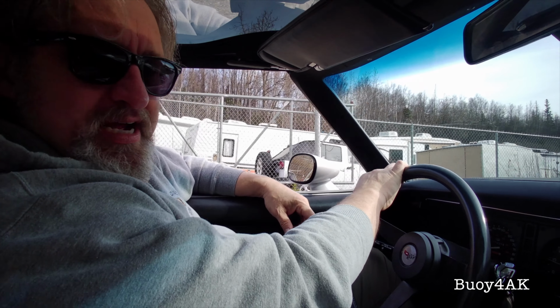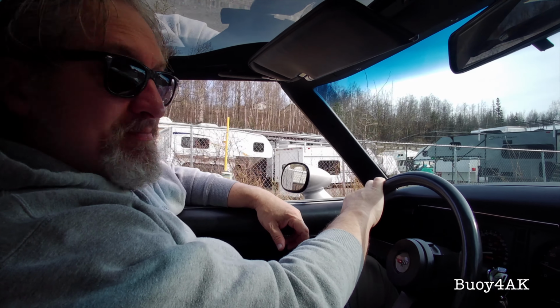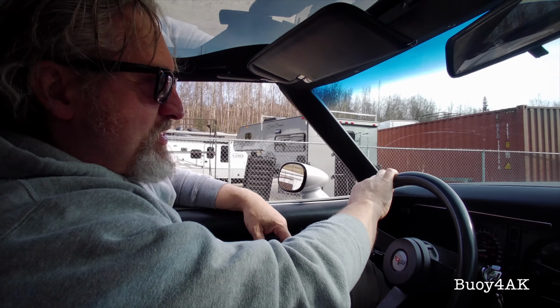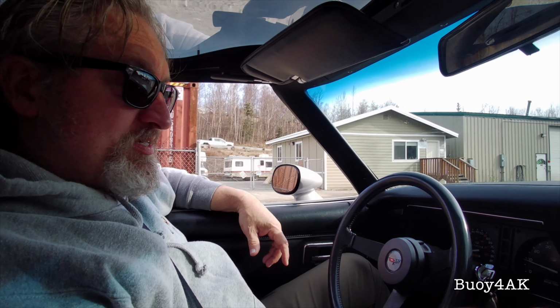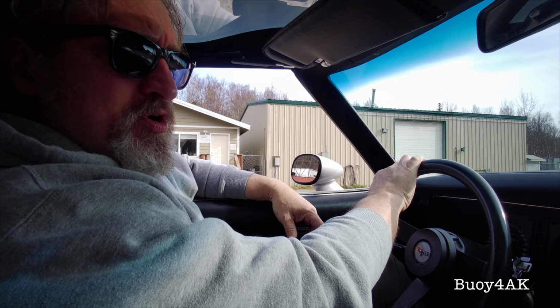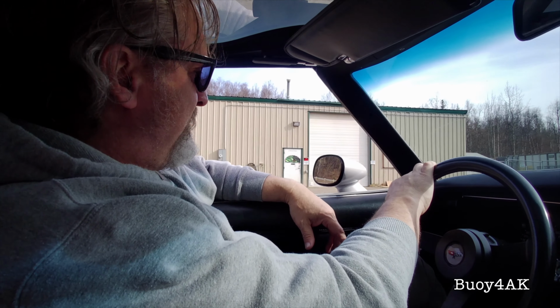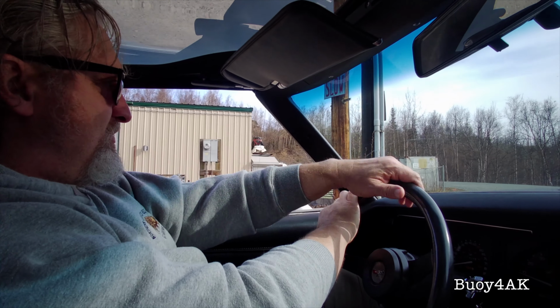Hard to believe a big dude like me at 6'3" fits in this thing. But I do. And matter of fact, now this car is not encumbered by modern safety features. No airbags, no anti-lock brakes, no traction control, but with 200 horsepower, maybe you don't need traction control. And the best part, your arm fits perfectly right here.